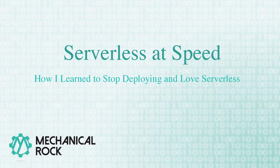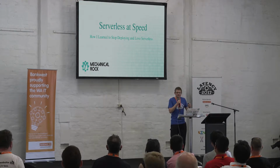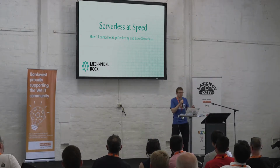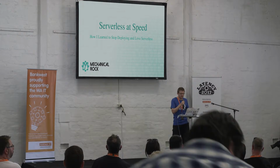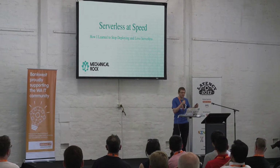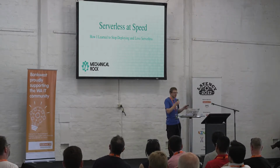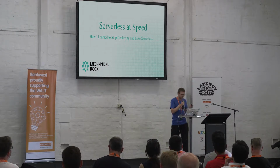At Mechanical Rock, for the past year or so, we have been trying to use serverless for all our new products. It's helped us keep our operational costs down and focus on the application rather than managing servers, because we're not interested in that. But at the same time, we're also passionate about BDD and test-driven design. So we've also been looking at how we can make TDD effective in the serverless world.